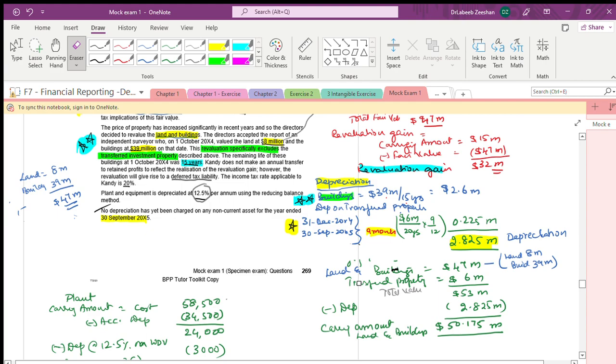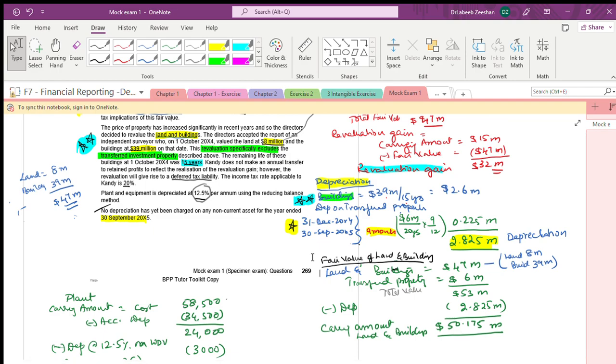We will not write it as a carrying amount, we will write it as a fair value. Fair value of land and buildings. Is it right? Fair value of land and buildings is how much? 47 million. We have transferred property and we have included it in land and buildings.